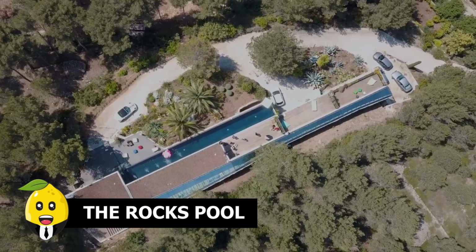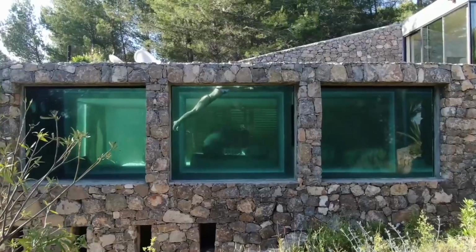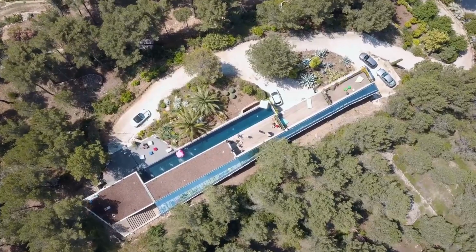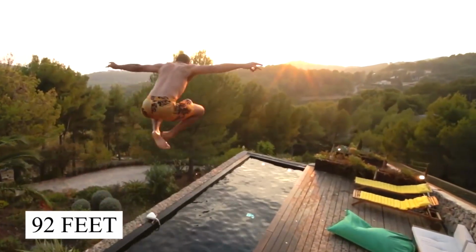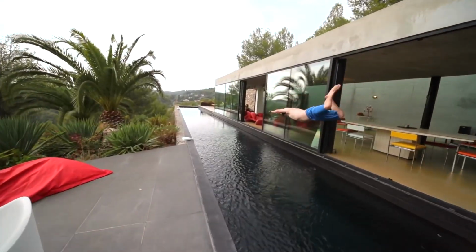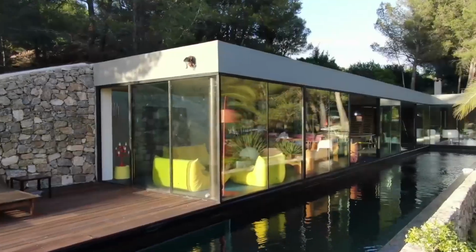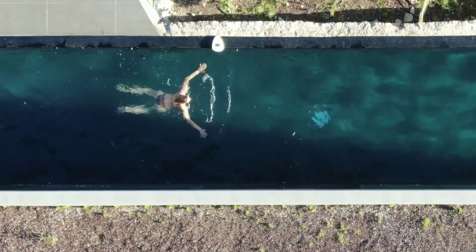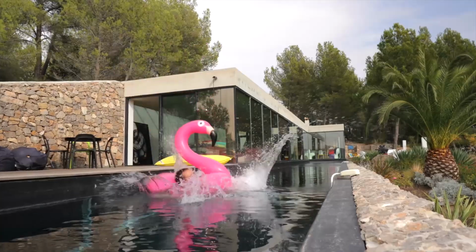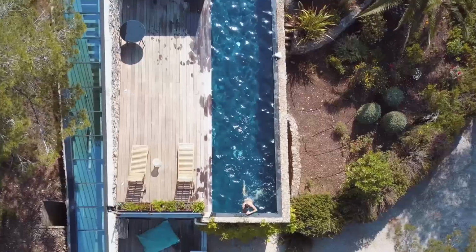The Rocks Pool. Regular aquariums sure look cool, but imagine a pool designed as an aquarium. Villa on the Rocks is located in Bandol, France, where a 92-foot aquarium pool with transparent walls is installed that looks into the lower floor of the house. It looks like such a cool sight. The light refracted through the water makes an impression on the lower level, filling the space with a blue aquatic hue that looks very peaceful. On the other hand, the place is a little bit stalkerish, if you know what I mean.